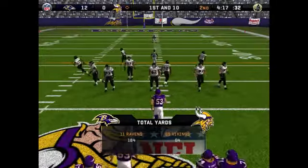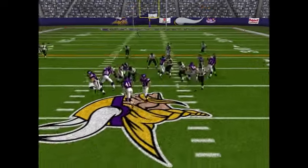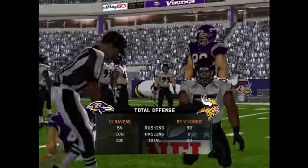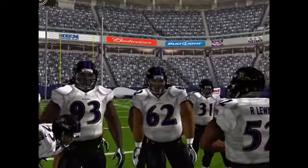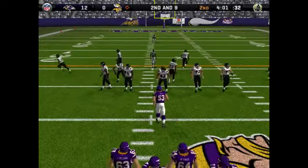Play hard and fast, baby. Come on! The carrier pushes off. Suggs is there for the tackle at the 43. One thing these guys don't want to do is give up on the running game, because if they do that, they become one-dimensional, and that plays right into the defense's hand. So a gain of about one.